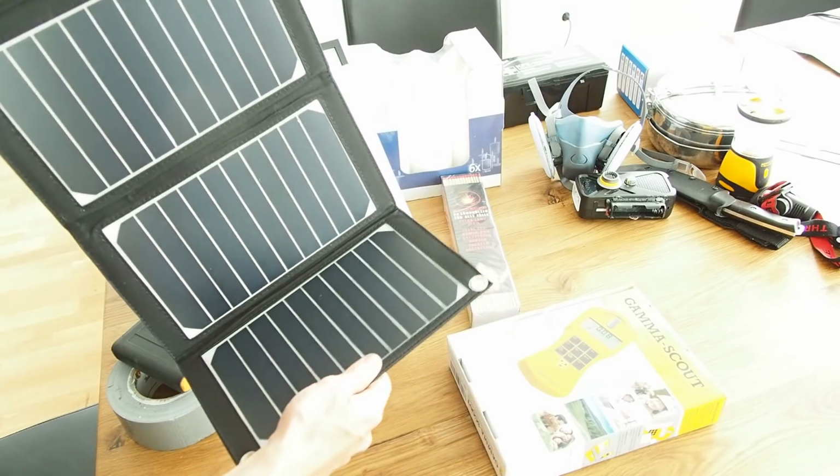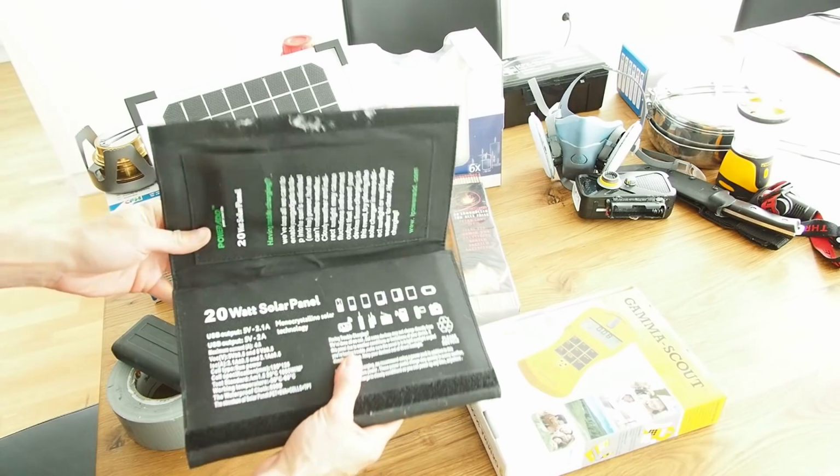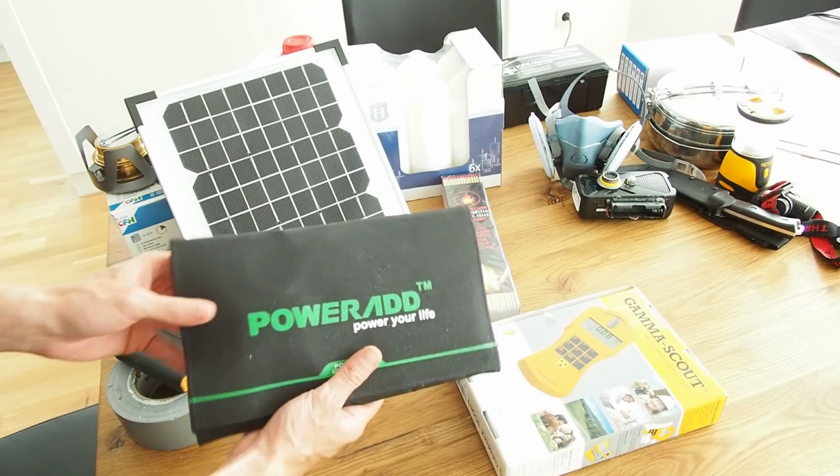Alright, the next here I have a small solar panel, and this one has 20 watts. Okay, it's a pretty large one actually. So with this one you can recharge your phone and your tablet, everything that works with USB basically.